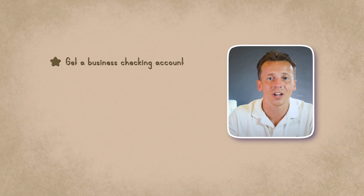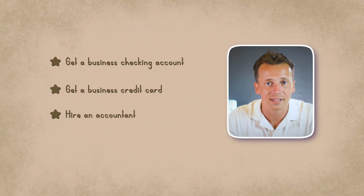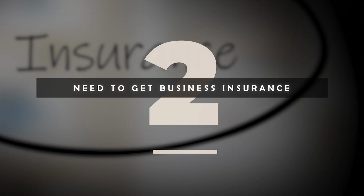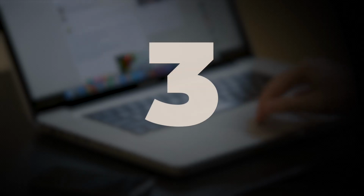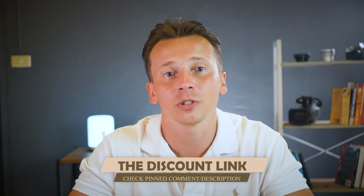So to remedy this, you're going to want to definitely get a business checking account, get a business credit card, and also hire an accountant. You also may need to get business insurance. I'm not really going to cover this too much as it's going to really depend on your type of business, but just keep this in mind. You'll also probably want a business website. So be prepared to work on this, or you can hire someone to make this for you. We'll leave some resources down below if you do want to actually build your website yourself.